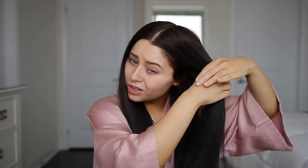Okay, so my hair is pretty much as straight as I want it to be, just kind of smoothed out, because this is going to be a great canvas to now curl or kind of wave my hair in. So I'm going to take a good little chunk down here, maybe more, just so that I don't have to keep parting my hair over and over.